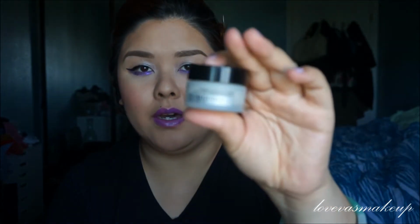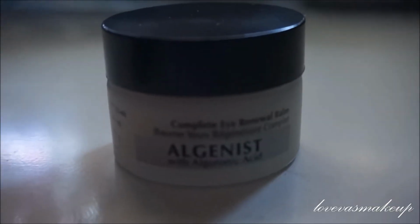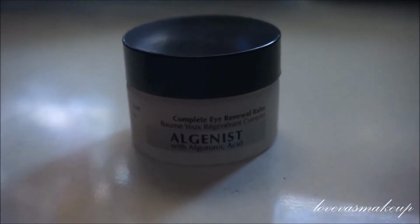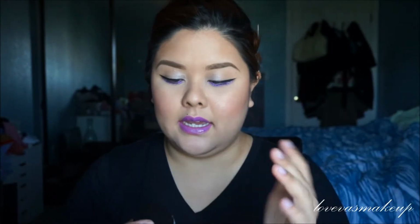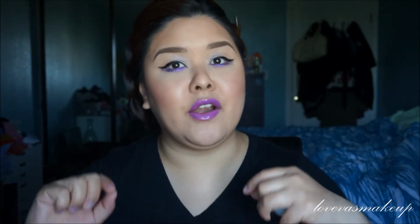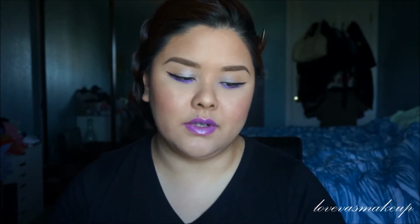And also for skincare, I have been in love with my Algenist Eye Renewal Balm. This is basically an eye cream that will help keep in moisture and give you a smoother finish on your eyes. If you have fine lines or maybe uneven texture around the eye area, this will help smooth that out, basically help iron out any wrinkles to prep your eye for eye makeup. So it's really a good way to do that.